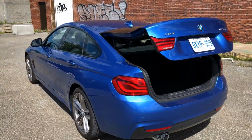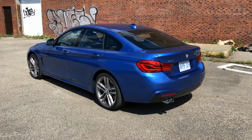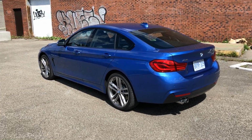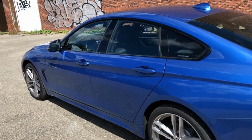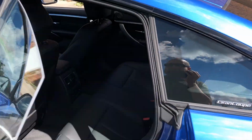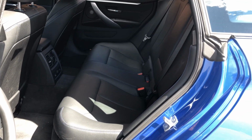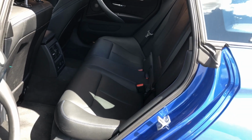With this beautiful, functional car, I don't understand why anybody would get a plain old boring 3 Series sedan. You can also get a 3 Series wagon, but hey, whatever. So yeah, back seat. It's snug, but not so snug in there, and it's very nice. Let me slide in and I'll tell you a little bit more.